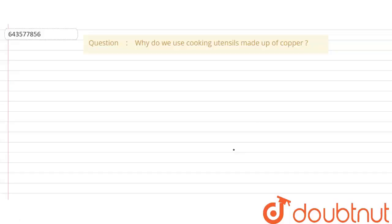Hello everyone. The question says, why do we use cooking utensils made up of copper? Okay, so for cooking, what kind of utensils do we need? So the utensils should be good conductors of heat. Yes, why do they need to be good conductors of heat?